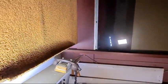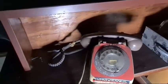What we got in here? Hey, old phone. Wow, an even older phone. I love these phones. Oh, doesn't that just set you back? Hello? That is awesome. Alright.